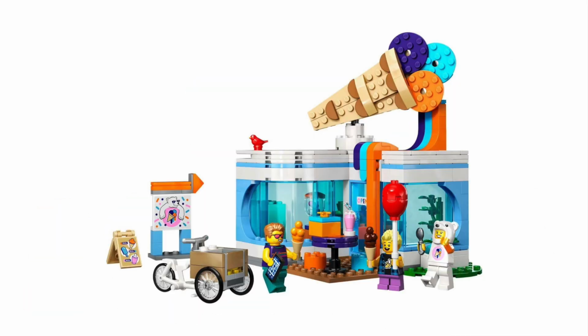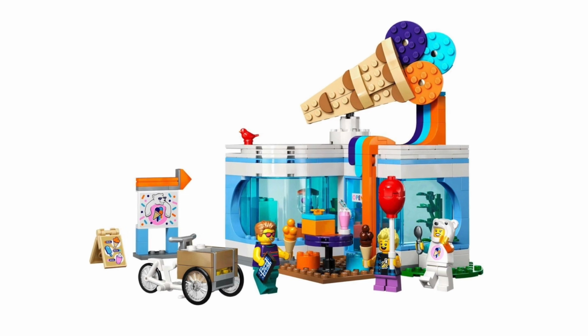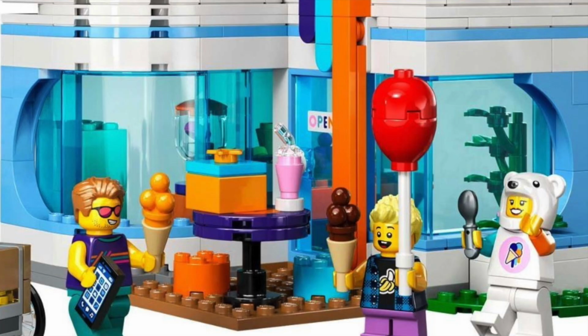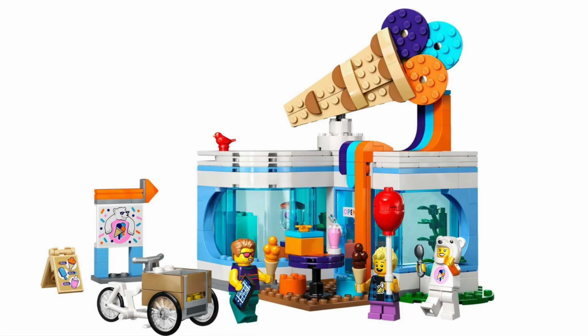Next we have 60363, which is the Ice Cream Parlor. This is going to have 296 pieces and it's going to cost €34.99. Now I really like the style of the building of this set. I think it's going to go really well with the greengrocer from last year. The curves around the window are very similar to those on the greengrocer set, so I think it'll look really good next door to that set, and it's going to be great to modularize, so I'm going to be definitely buying this set to enclose it.